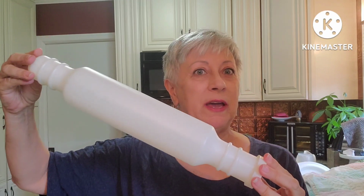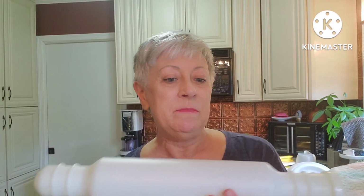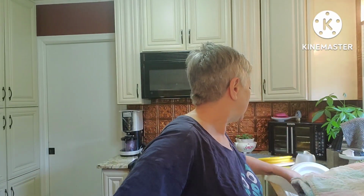Oops. Oh, no, it's not here. And a rolling pin. This is the first Tupperware rolling pin that I have found. So I imagine you could probably put water in here if you wanted to, either cold or hot water, depending on whatever it is that you are rolling out. I unfortunately am not a baker, so I don't know that for sure, but this does screw off here. So I'm guessing you put something inside of it. Not necessarily that you have to, but I'm guessing that's what you would do with this.